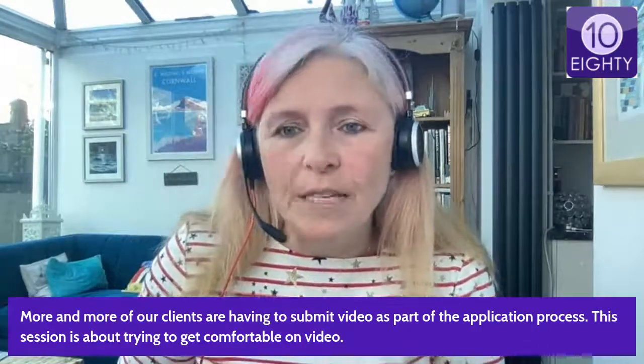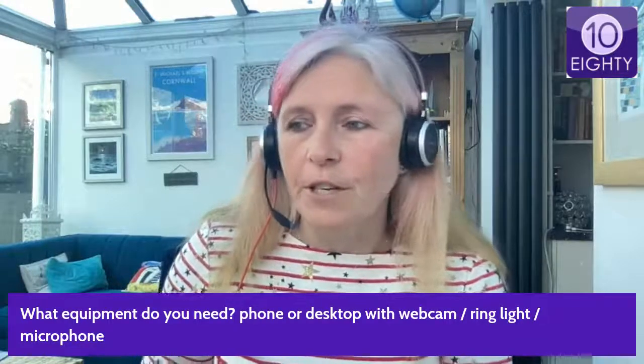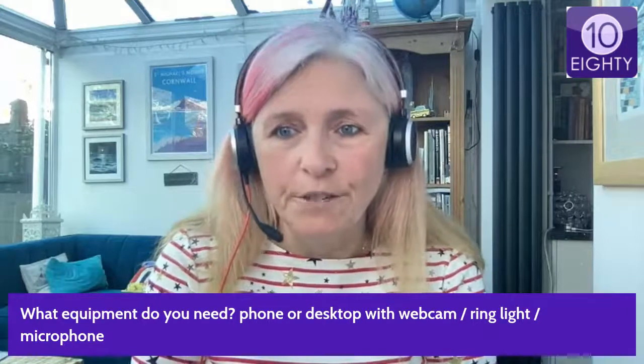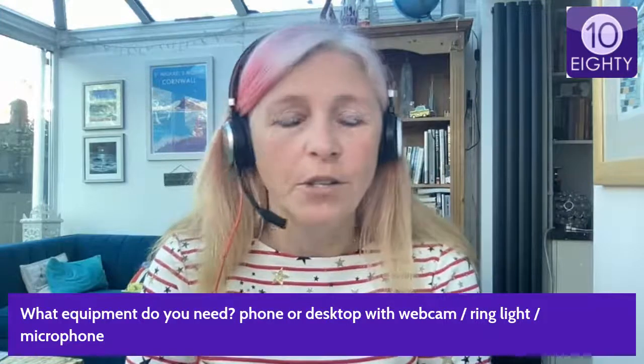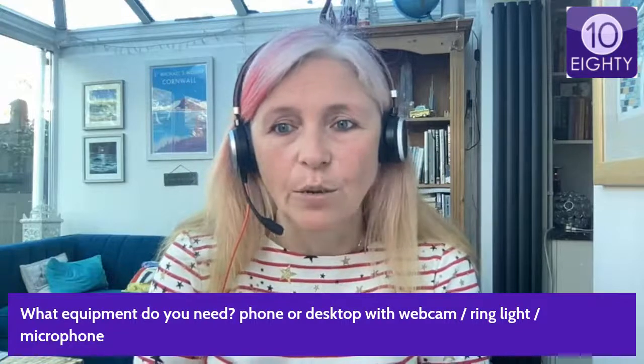In terms of equipment, people ask what equipment you need. The video cameras on phones are really high quality now, so those are pretty much sufficient. Or if you've got a desktop with a webcam, that's great, so you can use that also. Whichever you feel most comfortable using is the best approach. Just make sure it is a decent quality.